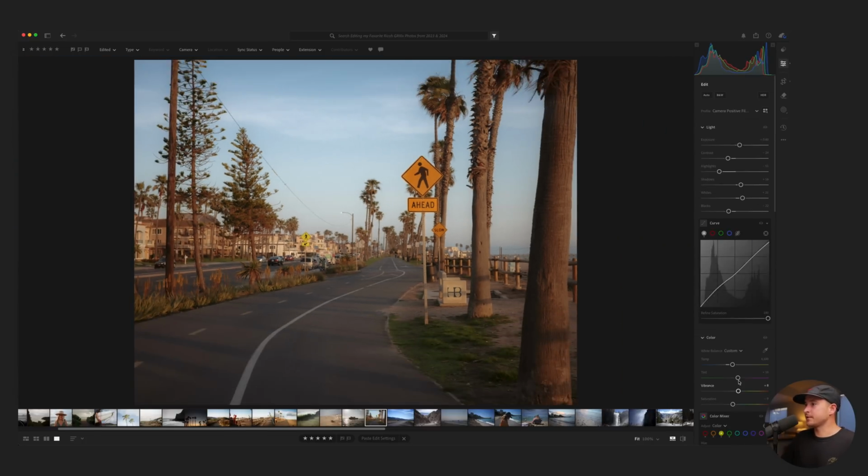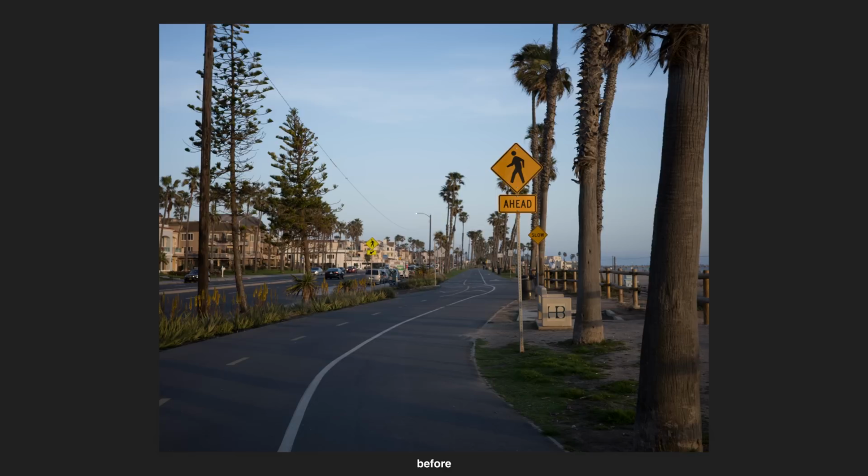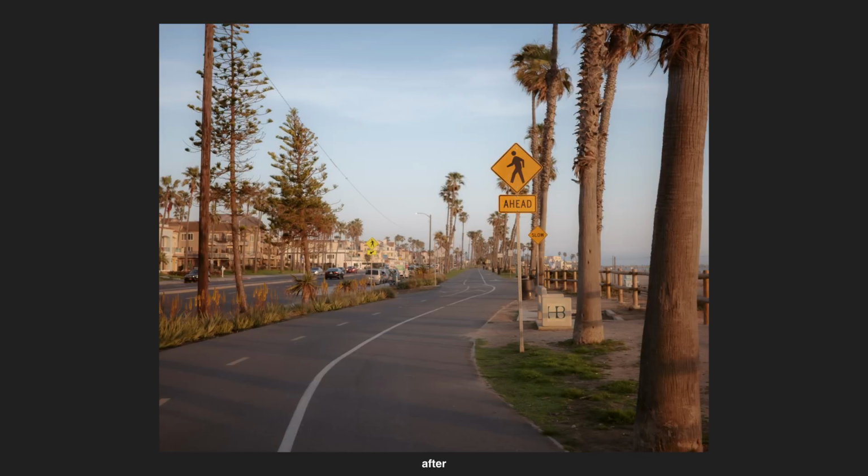I'm loving the contrast here. I might want a little bit of magenta in here. That feels more like sunsetty. So there's before, there's after.